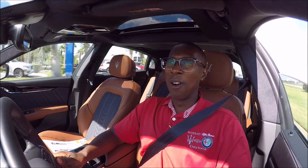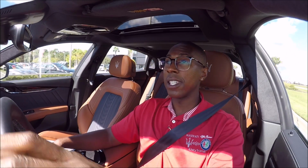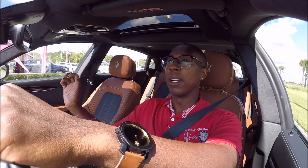I know that's probably a lot of wind noise. I feel like this new shifter is so much more responsive than our old shifters in the 18 and down models. And they really made a big improvement on this thing.